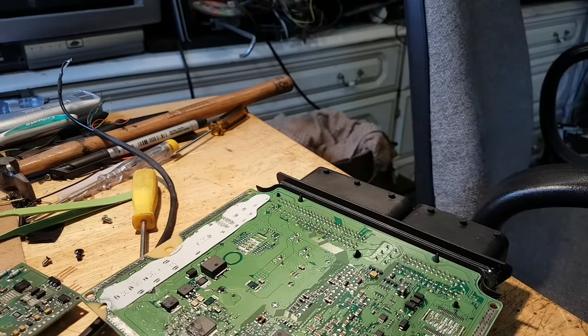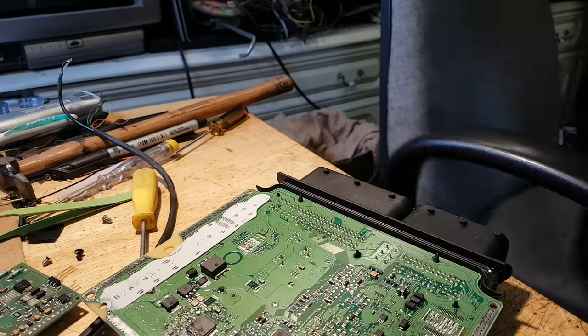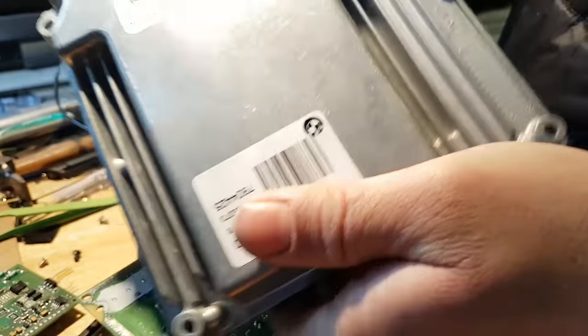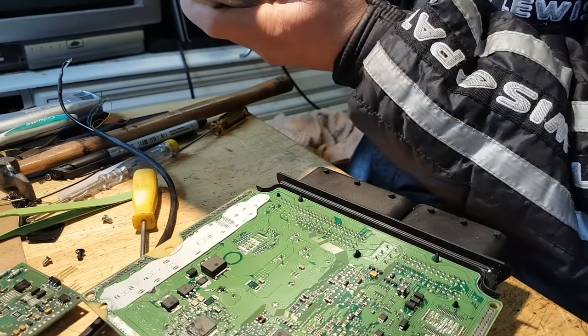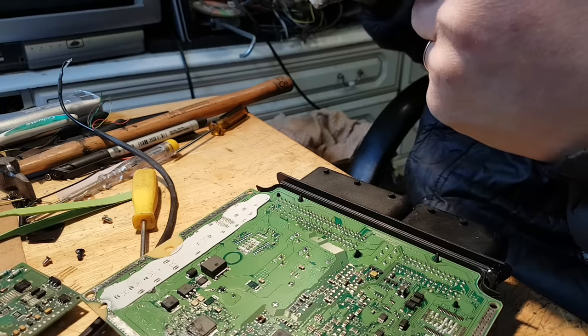Just hold a second, guys. I think I'm lucky enough to have, yes I do, a spare module. I have a spare ECU here, look at that. I just don't know if it's the same part number. It's different. No, it's not the same ECU, damn it.